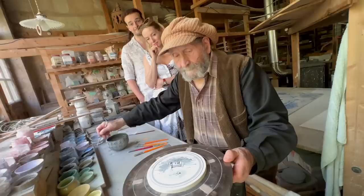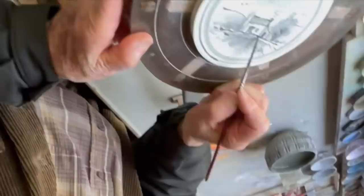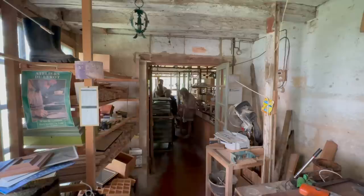Just to finish the trees. No. Very simple. Okay. Merci de nous avoir montré. Voilà, on va aller voir ailleurs là-bas. It's a garden. It's my work.